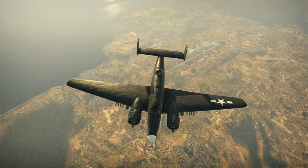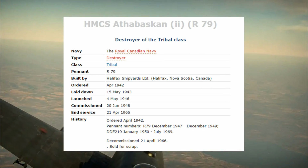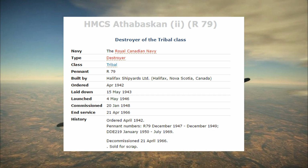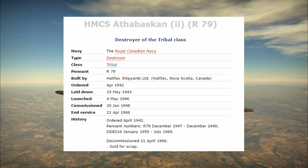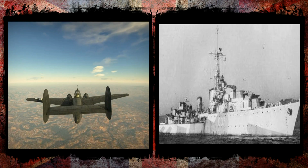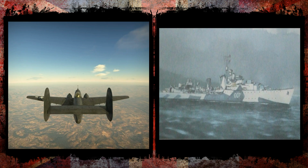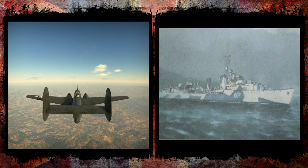This is the HMCS Athabaskan, or Athabaskan, maybe? I'm not exactly sure. This was another Canadian Navy destroyer, and its armament was 6 4.7-inch LAQF guns. So basically 6 of them in packs of 2, there was 3 sets, and then it had 2 4-inch HA guns, and then 4 2-pounder AA guns, 12 20mm AA guns, 4 21-inch torpedo tubes, and 1 depth charge rack with 2 depth charge throws.